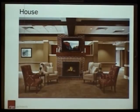And again, just residential setting, fireplaces. There's nothing wrong with fireplaces. It's a very residential thing. We all love fireplaces. Why not do them in memory care as well?